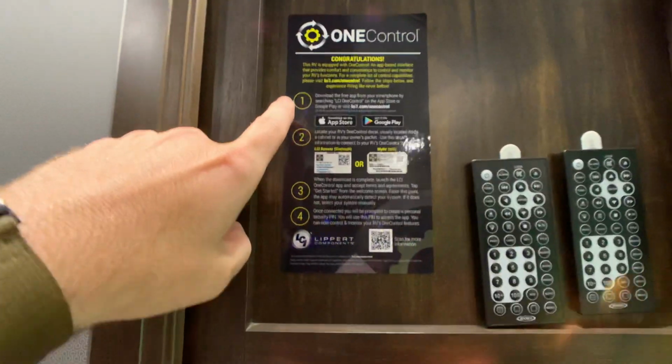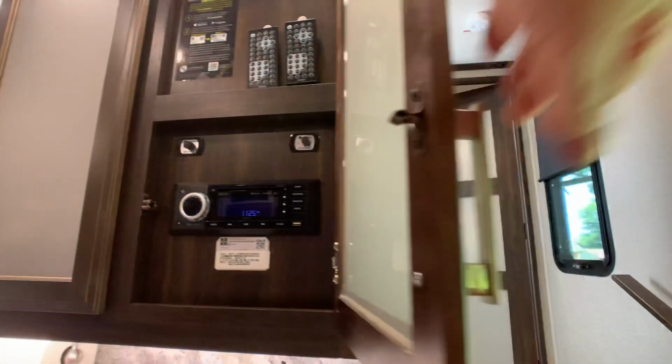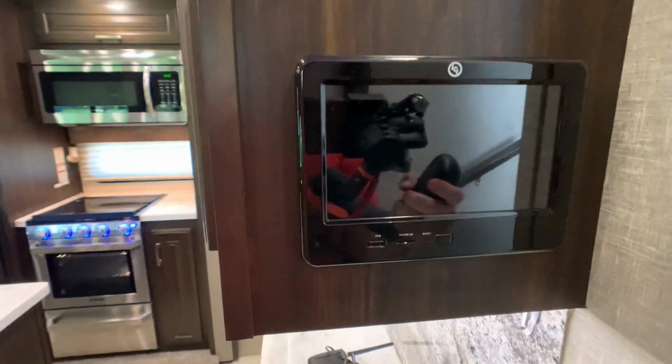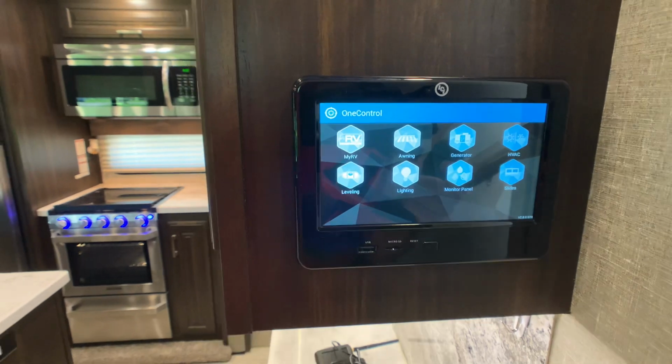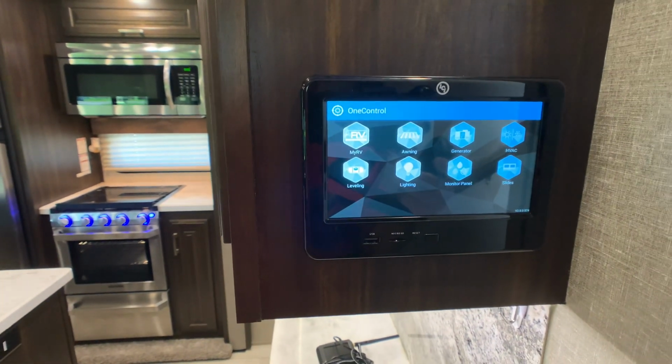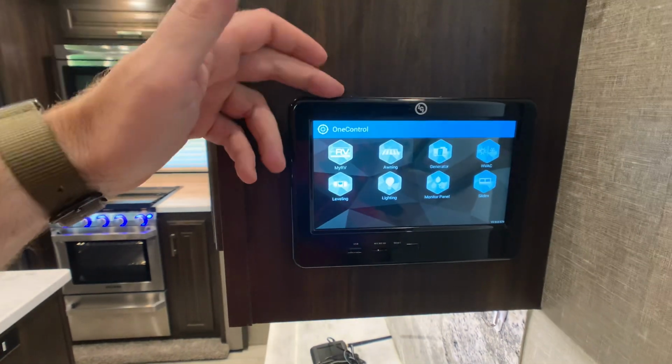This coach is equipped with the One Control monitoring system and control panel. And that's this right here. Light that up for you just to give you, there you go. I'll get into that in a second. You can control everything from your smart device, your slide outs, your awnings, your lights, your AC, everything. This is the way to go.